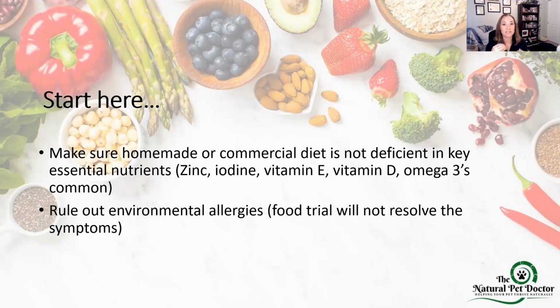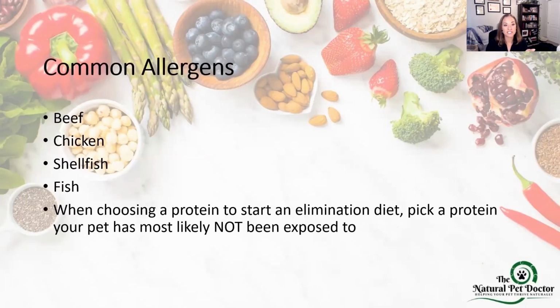But if we have especially a really itchy pet, so skin issues, this is where I recommend those environmental allergy tests that can be done. It's a blood draw at your veterinarian. And the most common allergies that most pets will be reacting to, if we have a food sensitivity, is beef, chicken, shellfish, and fish.